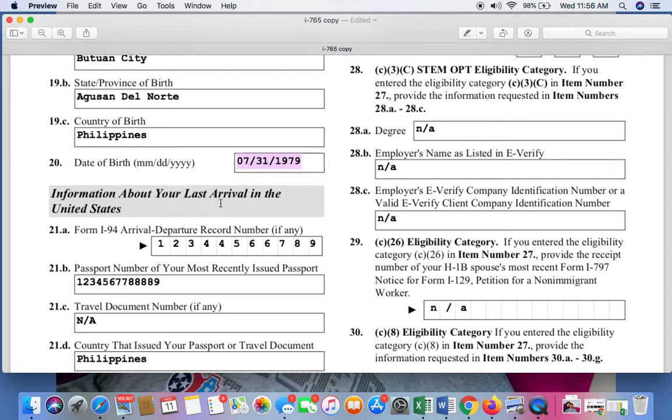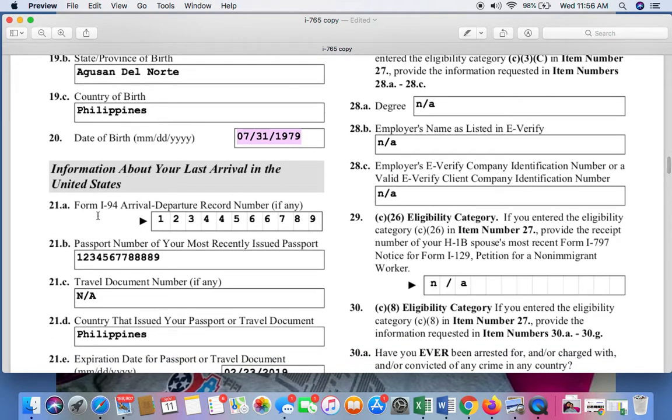Information about your last arrival in the United States. Form I-94, Arrival Departure Record Number. Whenever you arrive here in the United States, you get a Form I-94 Arrival Departure Record. So guys, always save it because that is very important. In every application that we fill out for USCIS, they always ask for the I-94 Arrival Departure Record Number. So always put it right there. Don't forget to fill that out.